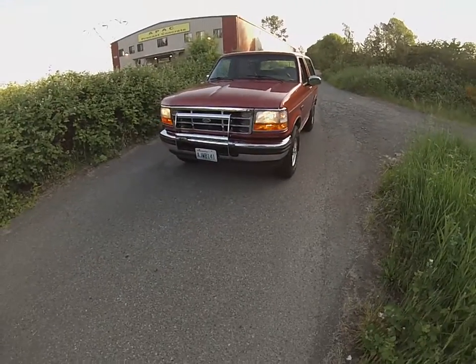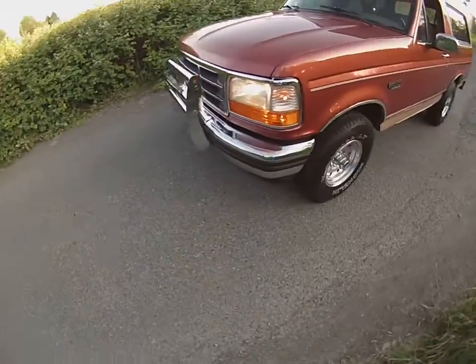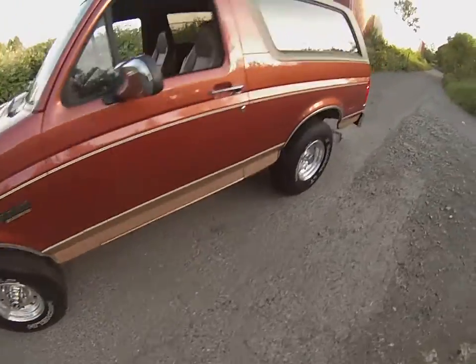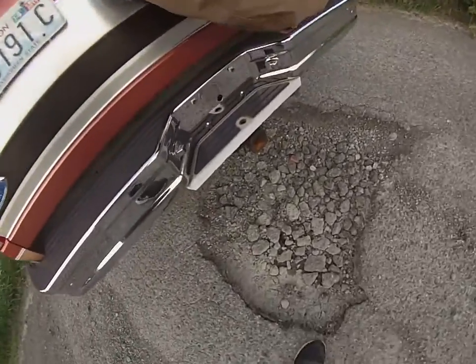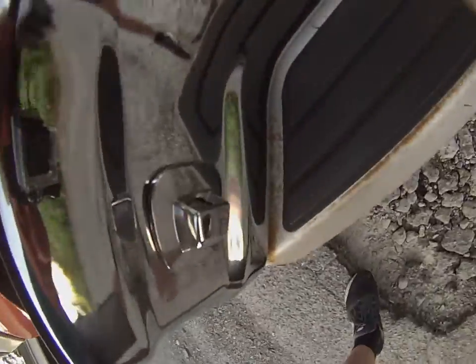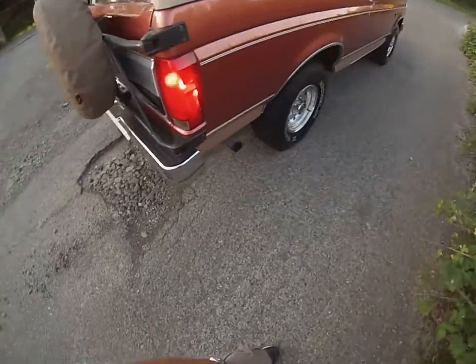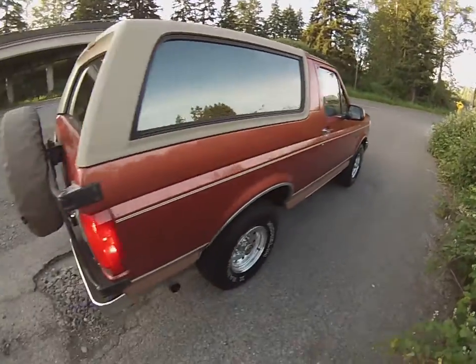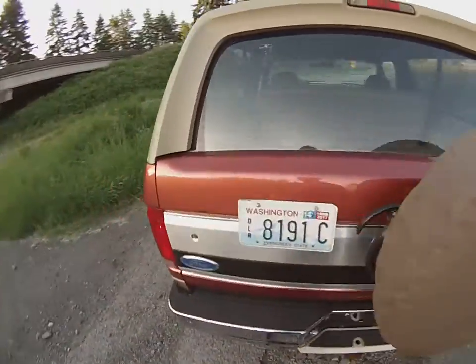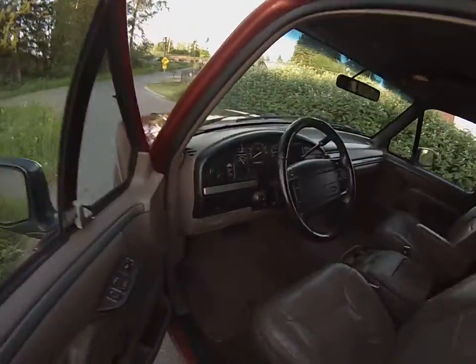Here we are for our run and driving video for our '95 Eddie Bauer Bronco, 157,000 miles. Got all the lights going, so you can see all the blinkers, four-way lights, running lights work. You can see the license plate lights work, all that stuff. Running nice and smooth. No condensation or smoke coming out. So she's just coming up to temperature, so it'll probably be all the way up to temperature once we finish the drive.